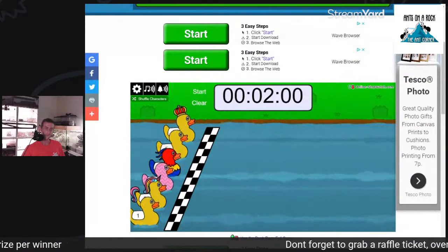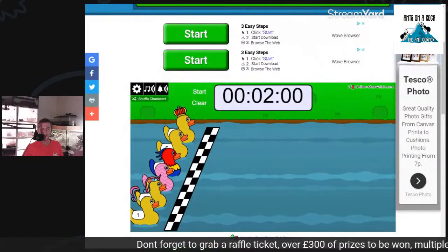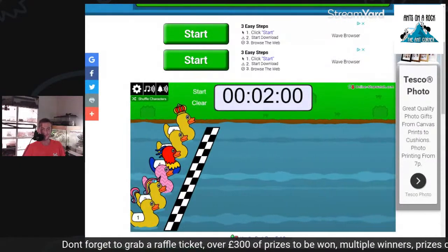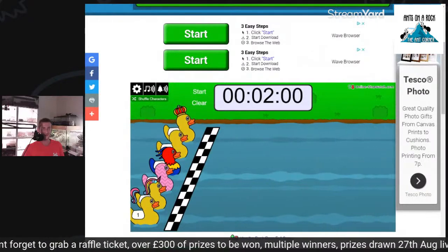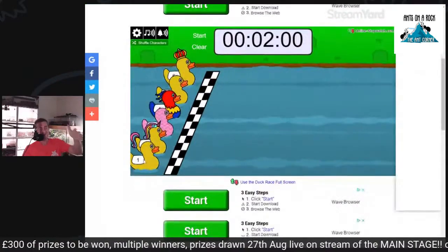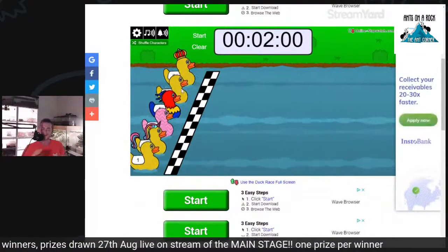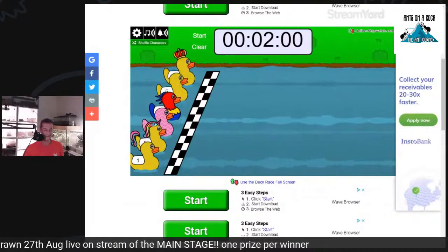Right. So we've got Dean number 3, Antisocial number 4, and Katrina as number 1. If anyone else wants to join in, you're more than welcome to join in as we go. Let's have a little look at the ducks that we've got. We've got Plain Duck in number 1. Plain Duck is going to team up with Plain Duck number 5. They work together as a team, that dastardly.